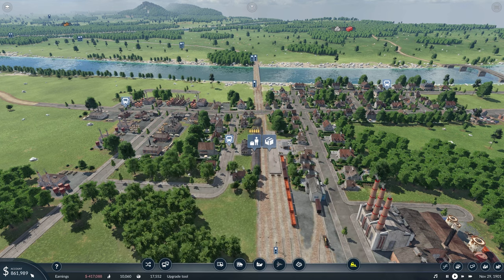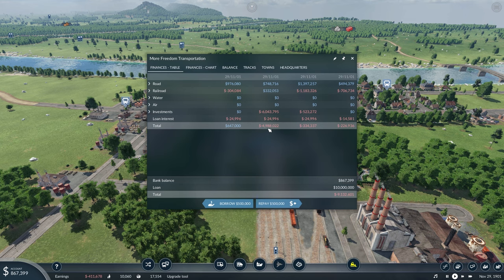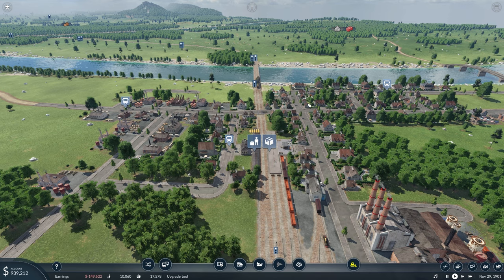And we will check our finances here. You can see I spent $4.9 million and then another $500,000 and then bought a train and all that stuff. So I spent basically, I don't know, a lot of money, $7.5 million or almost $7.6 million in the last episode that you didn't get to see, unfortunately. So yeah, that is the update on everything.